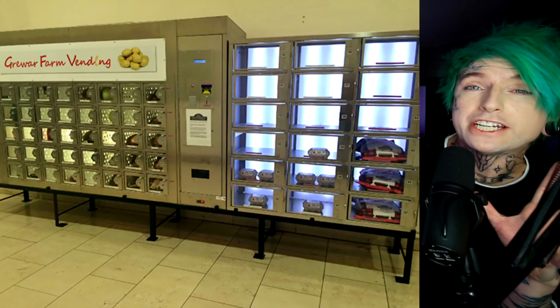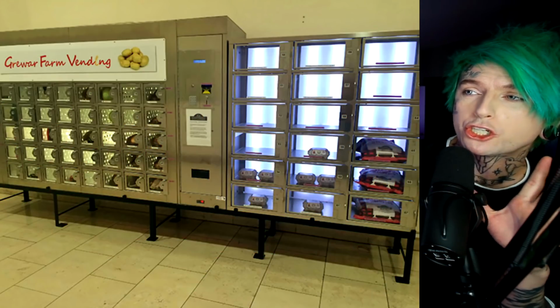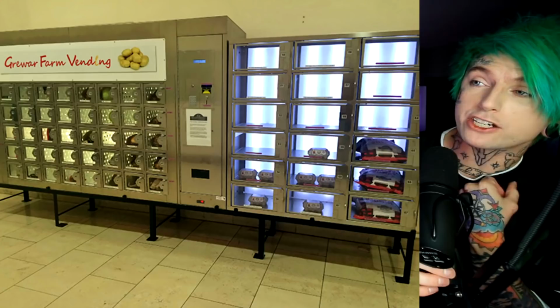It's a vending machine straight from the farmers. Seems like an excellent way to get fresh produce and food.